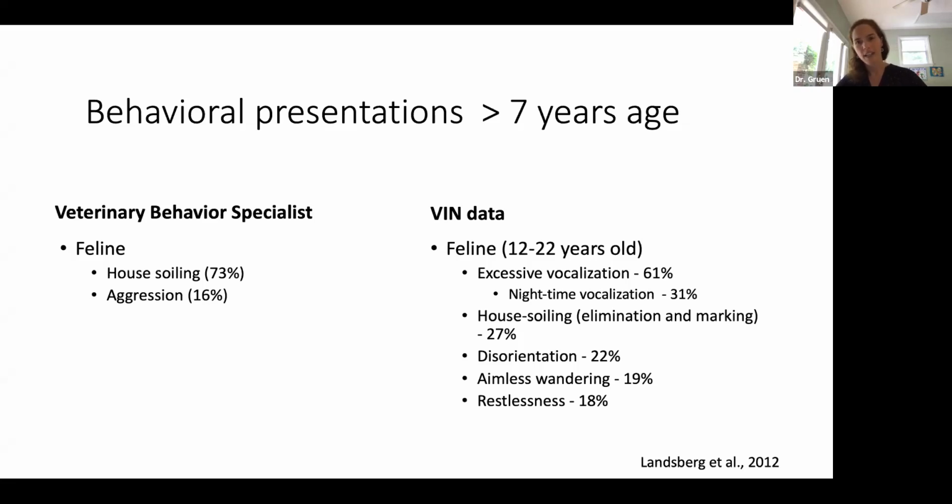And that may be redirected aggression or irritable aggression, and aggression between cats in the home. On the VIN data side, they looked through what people were asking about for feline patients, 12 to 22 years old. And again, the ones that they noticed were the ones that will bring owners in, right? So excessive vocalization, particularly at nighttime, 61%. Housesoiling, so both toileting and marking. Disorientation, 22%. Aimless wandering and restlessness, which again can be kind of hallmark features of our cognitive dysfunction.